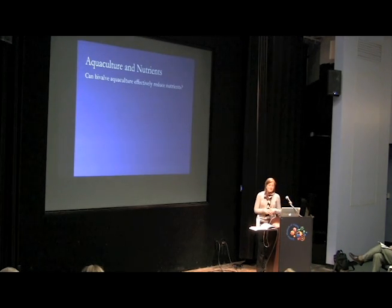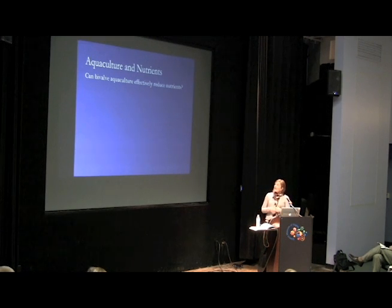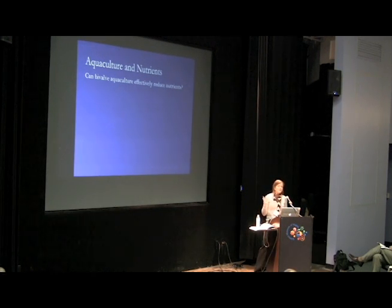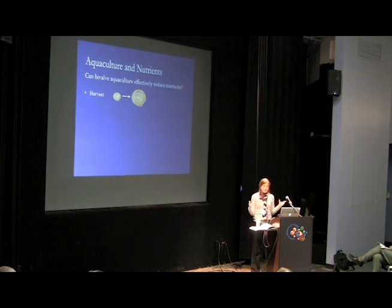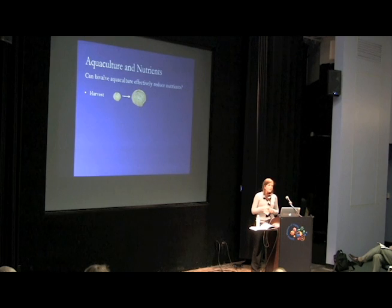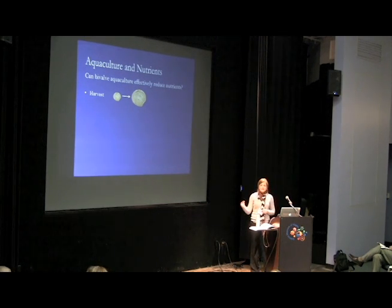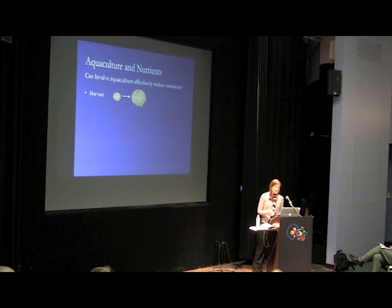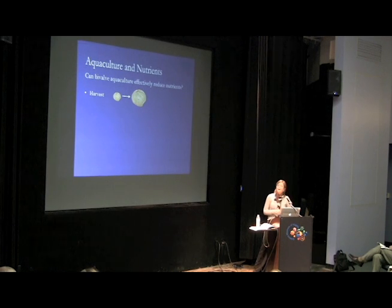So we have to think back to our main question. Can bivalve aquaculture effectively reduce nutrients? There are three main ways that I see bivalve aquaculture reducing nutrients. The first is relatively easy: harvesting. Shellfish are grown by planting juveniles or small organisms directly into the environment. They feed on the phytoplankton, they assimilate or incorporate those nutrients into their tissue, and then you remove the adults, the larger clams or oysters, from the system. So in the tissue there's nitrogen and phosphorus, and you're removing that.